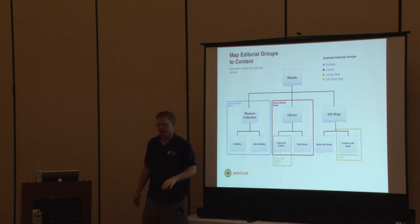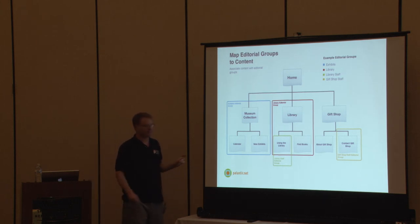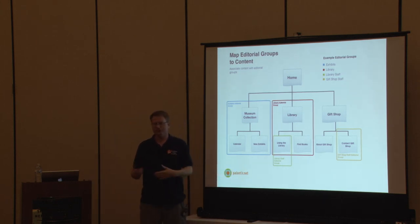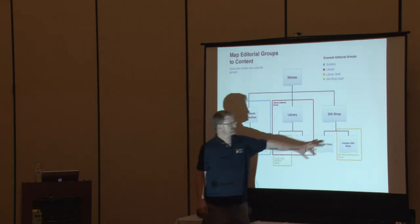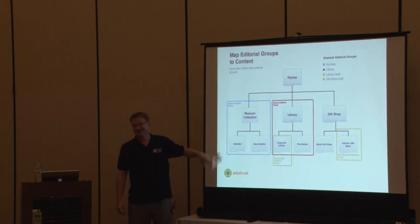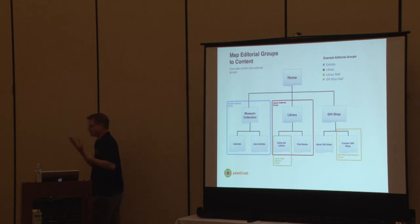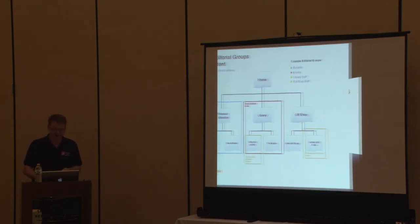Complex, multi-level editing controls that might jump responsibilities because of budget cuts. The secretary in the gift shop who's responsible for this stuff might also be the secretary over here. Or you might have interns and things like that who are responsible for a variety of things. We want to be able to map that in an efficient model.